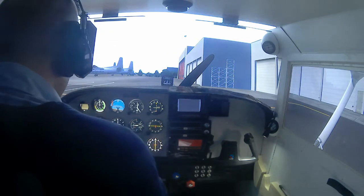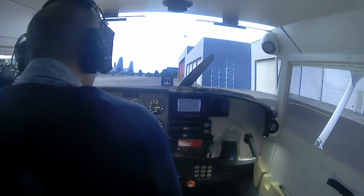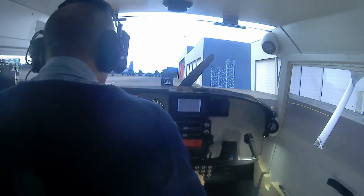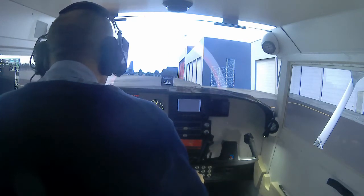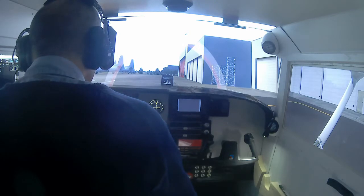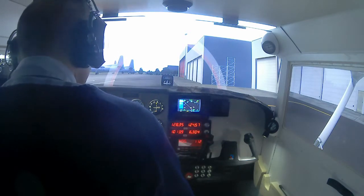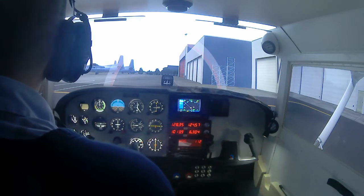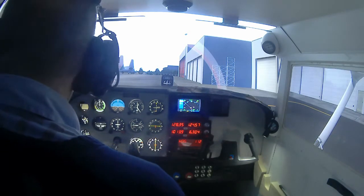So first I'll have to start the plane. Master switch on, battery on, fuel pump on, prime the engine. Okay, fuel pump off, beacon was on. And engine is running. Okay, avionics on. And we are connected to Pilot2ATC. It's green, and now we'll make the flight plan.